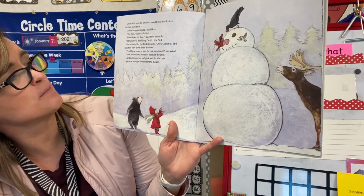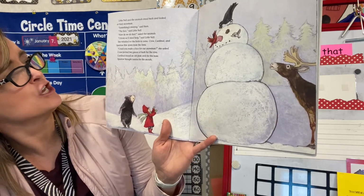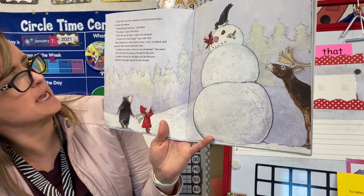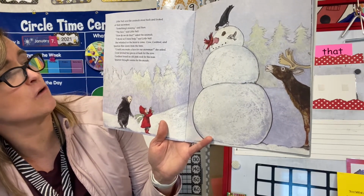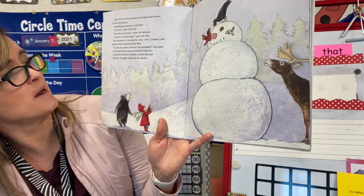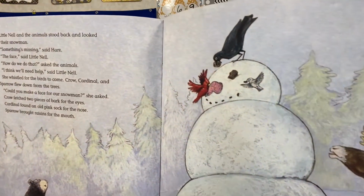She whistled for the birds to come. Crow, Cardinal, and Sparrow flew down from the trees. "Could you make a face for our snowman?" she asked. Crow fetched 2 pieces of bark for the eyes. Cardinal found an old pink sock for the nose. Sparrow brought raisins for the mouth. Do you see what they're doing?